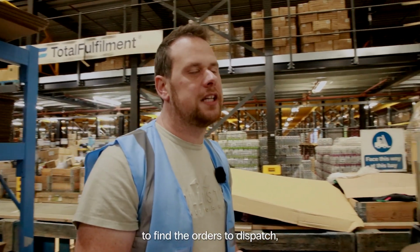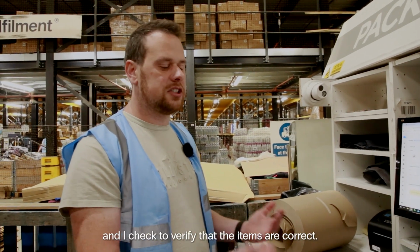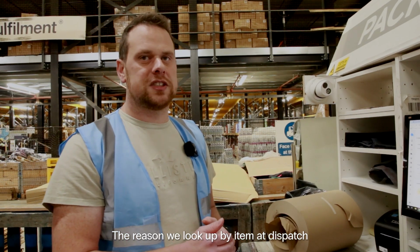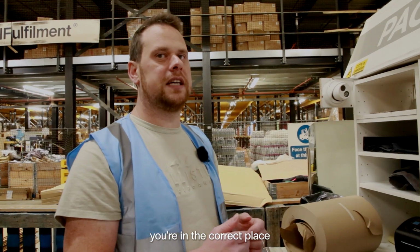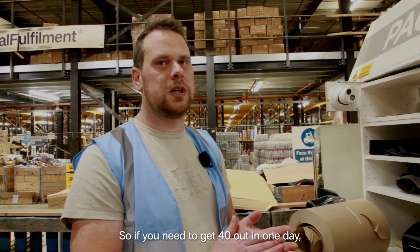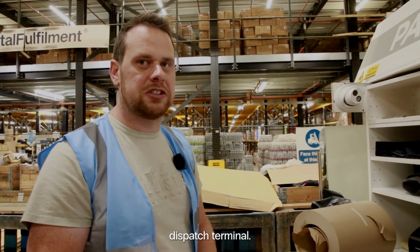When we actually come to find the orders to dispatch, we're looking up by item. This is our due diligence and our check to verify that the items are correct. The reason we look up by item at dispatch is because during the picking, we don't want you to have to scan every single item. We just want to verify you're in the correct place and you've verified one of the items. So if you need to get 40 out in one day, you want your pickers to be as fast as possible and your belts and braces at the dispatch terminal.